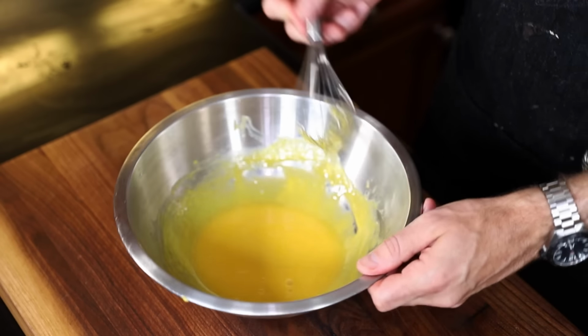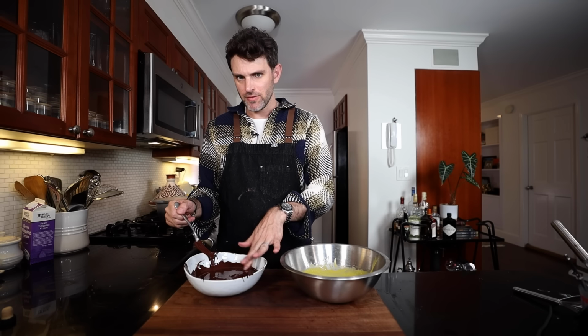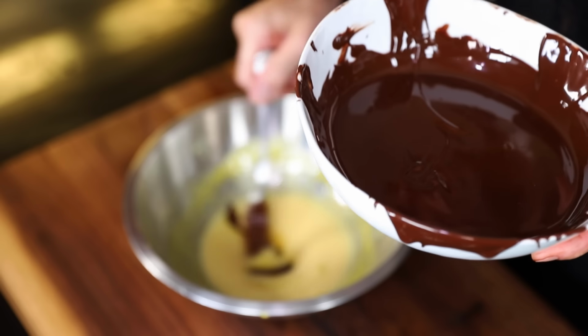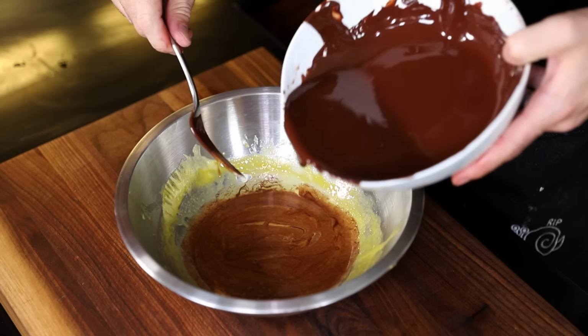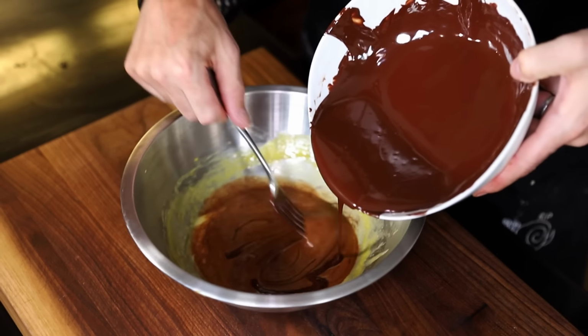Okay, that looks better. So I got the melted chocolate here. How hot is it? Chocolate is just warm. Come on, please. Add a little. How does that work? Okay, so far so good. Hey, you tempered the egg yolks, there you go. Add in the rest of the chocolate. Come on, do not seize.